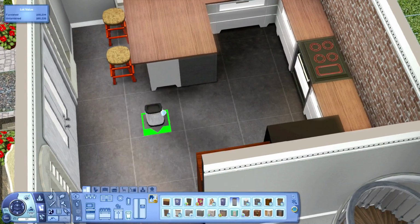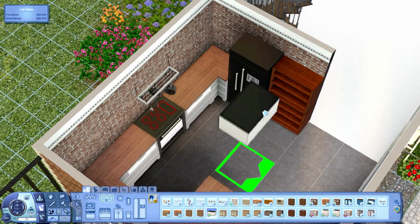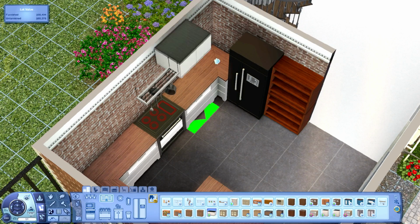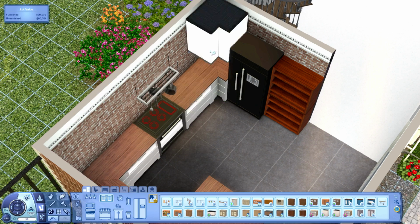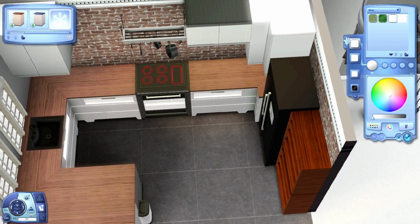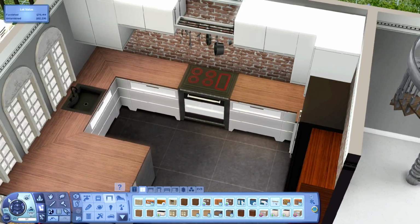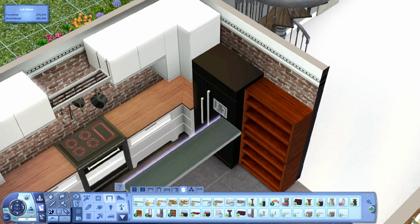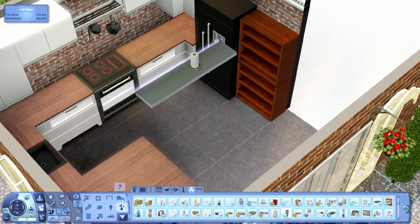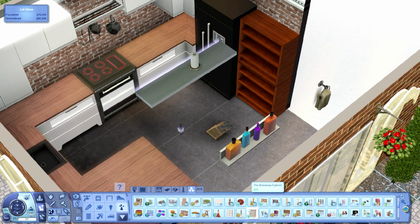So we decided that we were going to do a townhouse collab because townhouses, or apartments, are something that I want to build, but I just haven't worked up the courage. So Artsie-Simmer built this beautiful townhouse, and to see the shell being built, you'll obviously have to go and check out her portion of this collab.